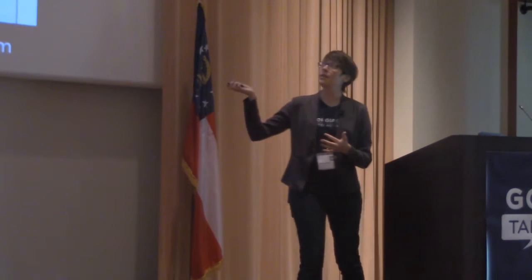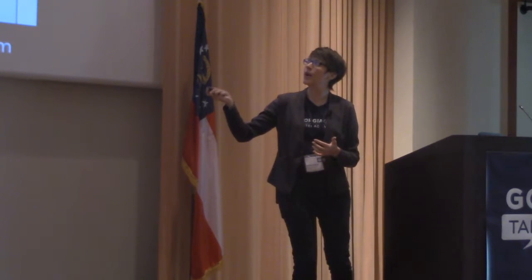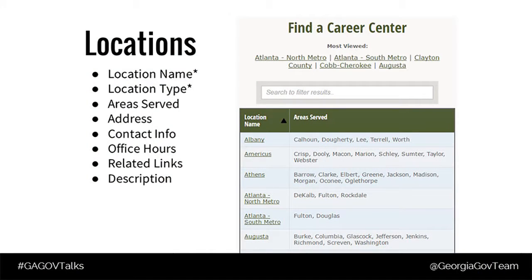So let me tell you what's new for those office locations. This is what we did about a year and a half ago, where we have these chunks that we're requiring, right? So location name, location type, areas served, and address. You'll see how these chunk to or go to the different places on a listing page. And with just this data, we could break it down by the type of location and allow for some simple sorts and filters. We did that a while back.